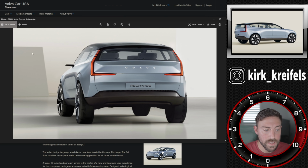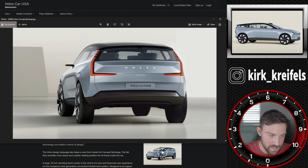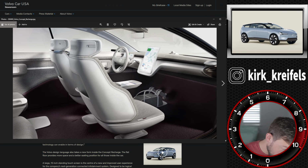So that will be interesting. Anyways, here's the Volvo rear, and it looks very, very simple. I hope we get a little bit more something down here. This just doesn't look very premium to me. So let's keep going. The interior, guys, check this out.